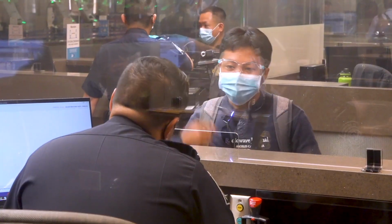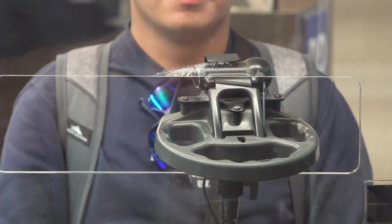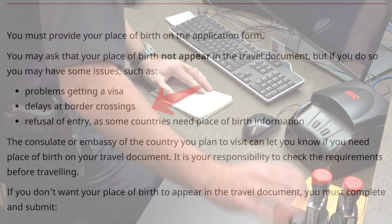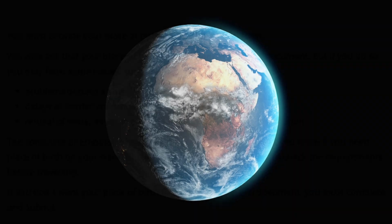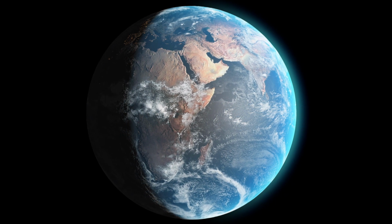My argument was that almost nobody actually looks at passports nowadays, and even if they do, it's not a big deal. Which brings us back to the second warning. What if they find it strange that you don't have place of birth on your passport? Wouldn't that cause delay at the border? I wish I could answer that question. Unfortunately, I can't, and neither could anyone on Earth.